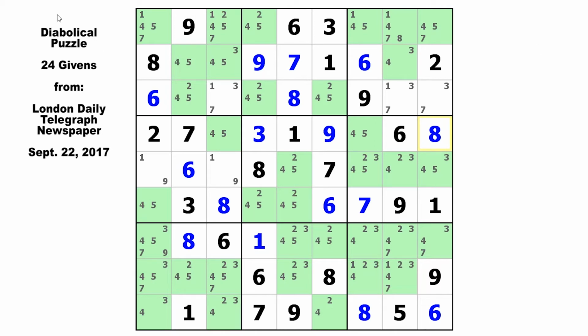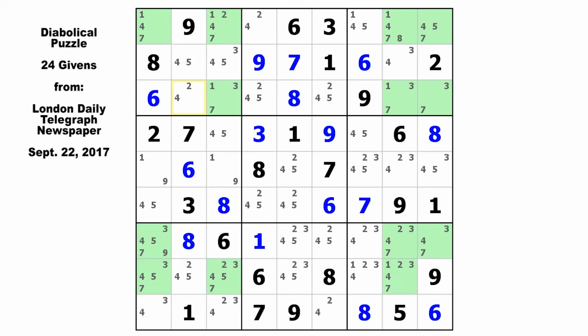And let's go up to candidate five. And now we've got locked candidates up in row one and block three. Those are locked candidates pointing down here. So those cannot be fives. And now we've got pointing candidates and claiming candidates. That is not a five. All right, so now the sixes are all solved. So let's move to candidate seven, and there's nothing there.